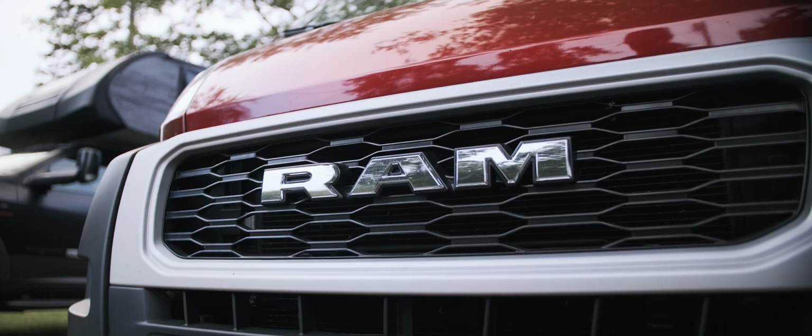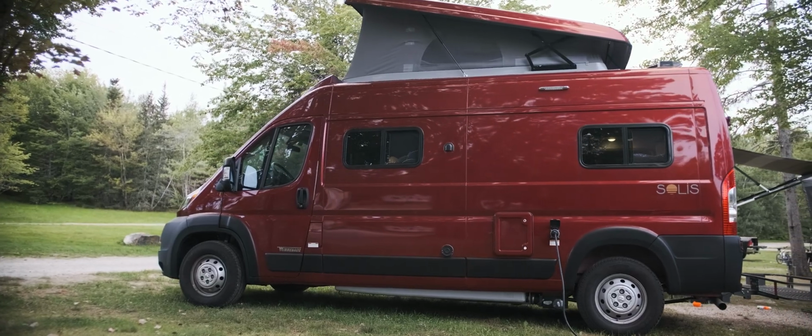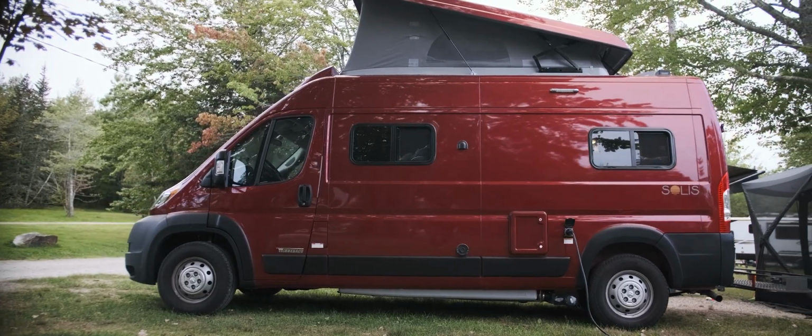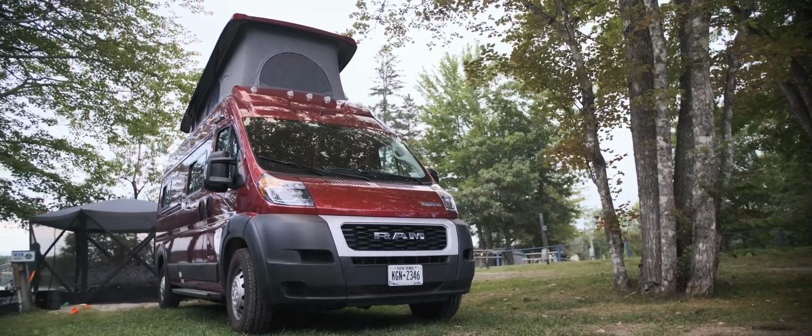It sits on the Ram Promaster 2500 chassis that has a 159-inch wheelbase, which makes it relatively easy to maneuver if you're coming from driving a normal car. At just under 20 feet long, you'll be able to fit into most parking spots. It's also only 9 feet tall, so if you live in the Northeast, you can ride on parkways and not have to worry about low clearance bridges.